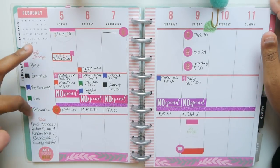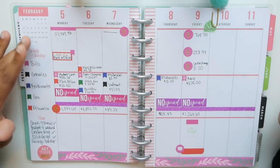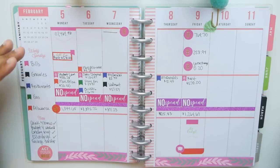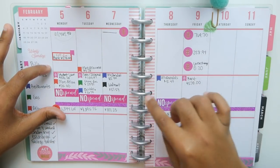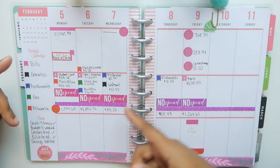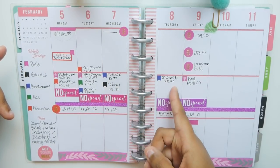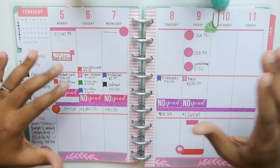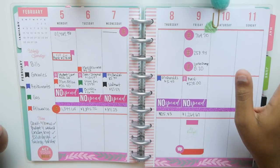So I use these little flags to color coordinate for the expenses, which I love doing. It makes it so much easier to just see the different colors. Like for restaurants this week so far, we spent $16.70, $5.40, and $5.40. It just makes it so much easier to see those color coordinated. It just makes me happy.